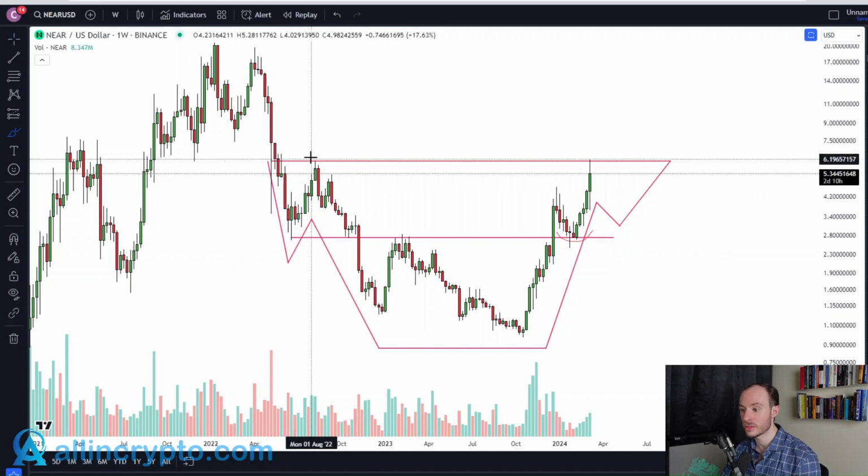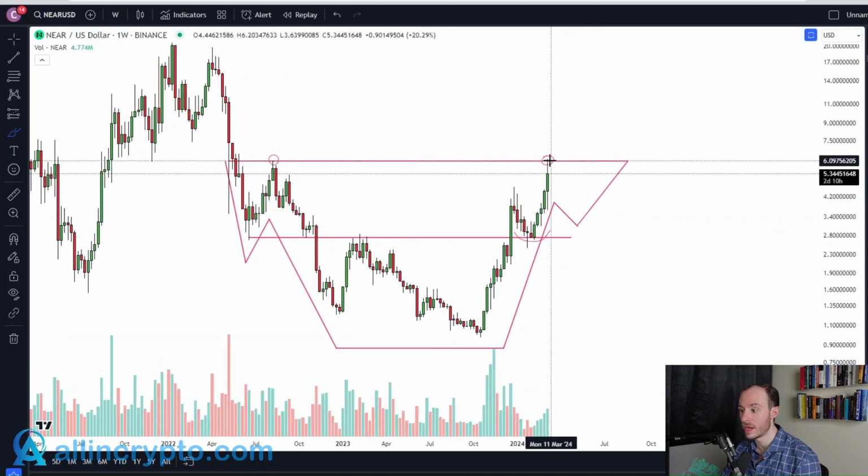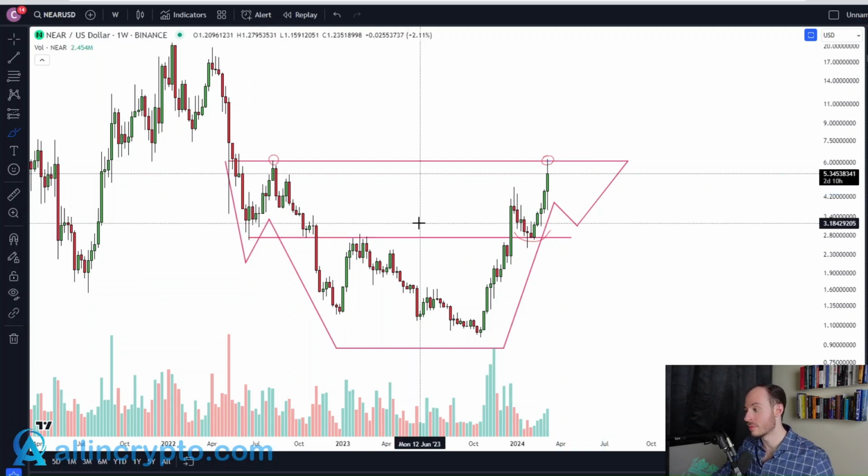The fact that Near Protocol is actually pulling back here is a really good sign. It's very, very positive. It's essentially, in my opinion, going to set you up for continuation in the form of an inverse head and shoulders. Remember, it's very important that you don't break below this left shoulder. You typically want to see a smaller right shoulder in regards to a head and shoulders pattern.